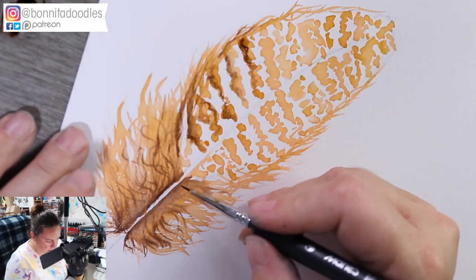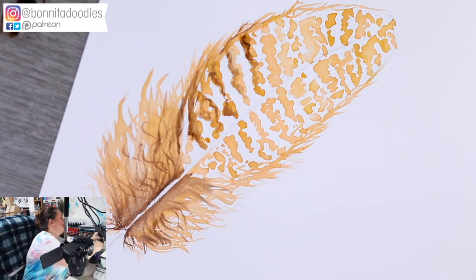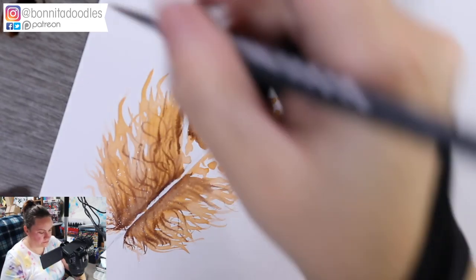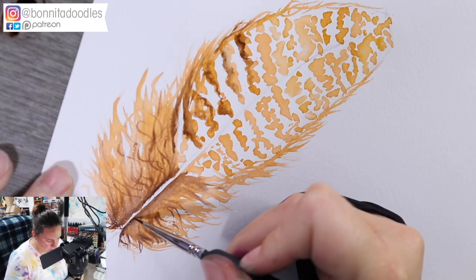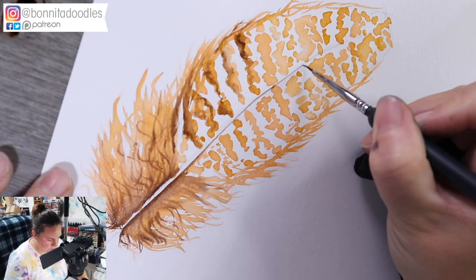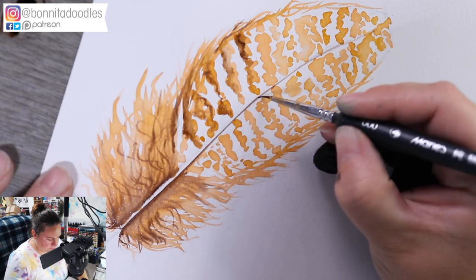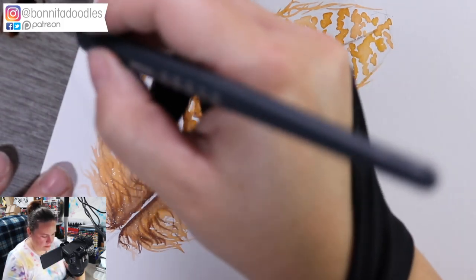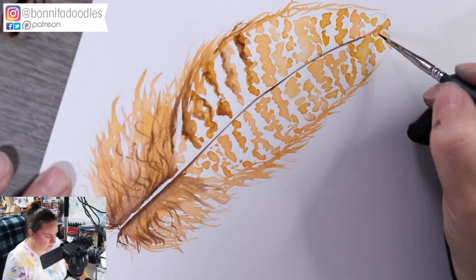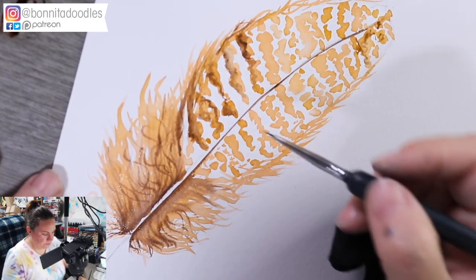I'll tell you what I do need to do is I need to line. Trusty glove. Go. Just get that all the way up. And we can just put a bit of interest up here.